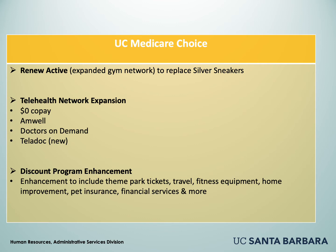Upcoming changes for the UC Medicare Choice Plan are as follows. Renew Active will replace Silver Sneakers starting January 1st, 2022. The telehealth services have been expanded and will now include Teladoc. Finally, United Healthcare has expanded their discount program to include theme park tickets, travel, fitness equipment, home improvement, pet insurance, financial services, and more.